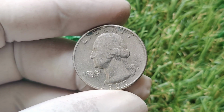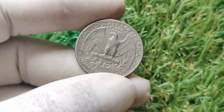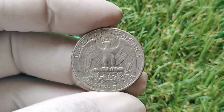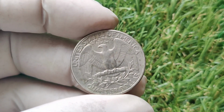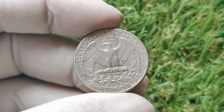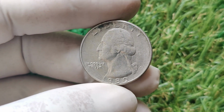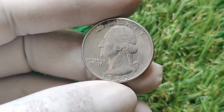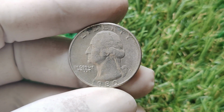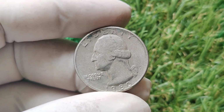Join online coin communities. Study grading standards. And if you think you've found a gem, don't ever clean it. That can ruin its value instantly. Instead, store it in a protective coin flip or capsule and have it professionally graded by PCGS or NGC. Also, consider attending coin shows and auctions. You'll meet experienced collectors, dealers, and experts who can help you evaluate your finds and maybe even uncover treasures in their own inventories. So there you have it, the incredible story of the 1980P Washington quarter.